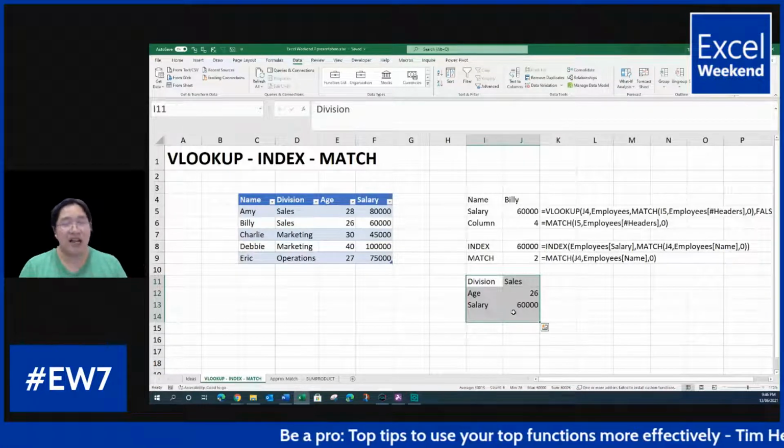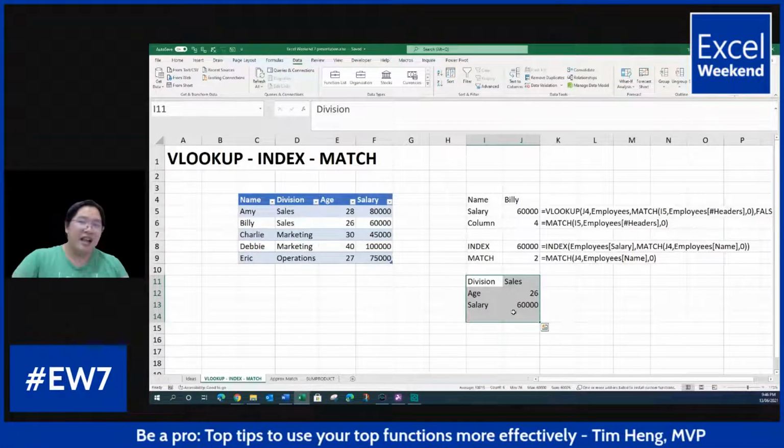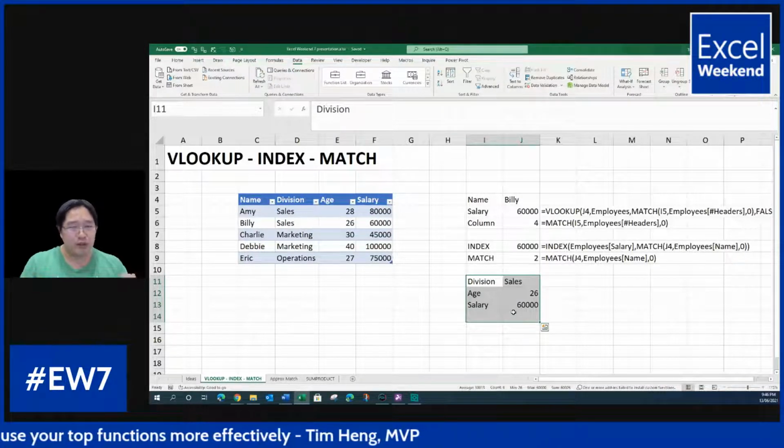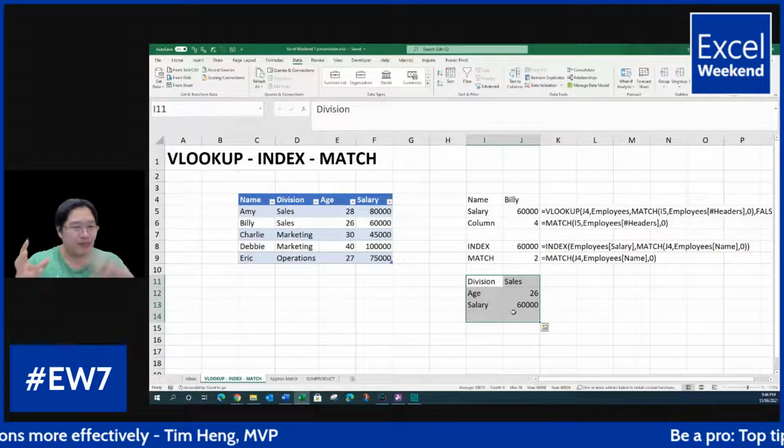Once had a client that had 500 columns across the page and 5,000 rows down the page, and each one of those was previously powered by an index match function.